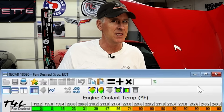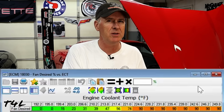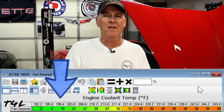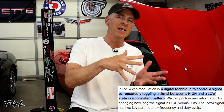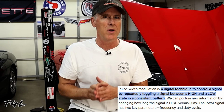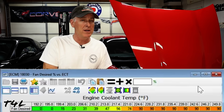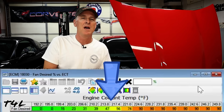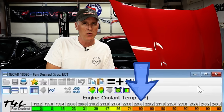Looking inside your C6's tune with the help of HP Tuners, here's the table that controls your fan speed. As you can see by the table, the fans won't even flinch until the coolant temperature's 199 degrees. Rather than the fan either being off or on like in the old days, in the C6 the computer varies the power to the fan, allowing it to vary between 0 all the way up to around 90%. Looking at the table a bit closer, the fans don't even get 50% power until the coolant's at 215 degrees, and they don't even get 90% fan power until the coolant's at a whopping 225 degrees.